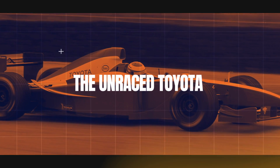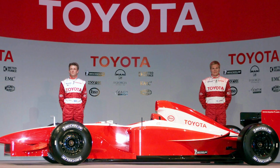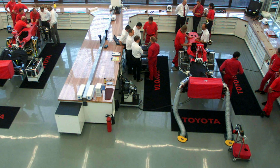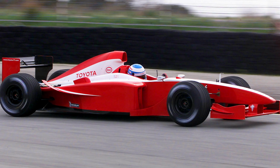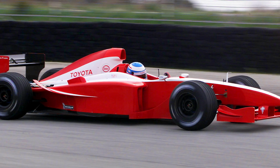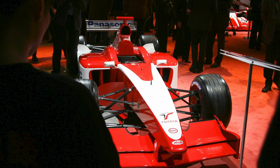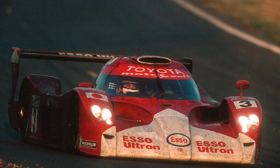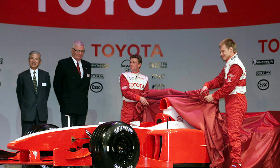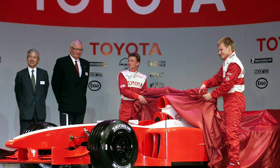Toyota spent a whole year testing ahead of its entry into Formula 1. It had a dedicated testing facility based at Paul Ricard and took its first car to most of the tracks on the calendar. For 2001 it was using a clean red and white livery that showed a family resemblance to the manufacturer's sports car projects of the late 1990s. The car looked tidy, but it wasn't quick.